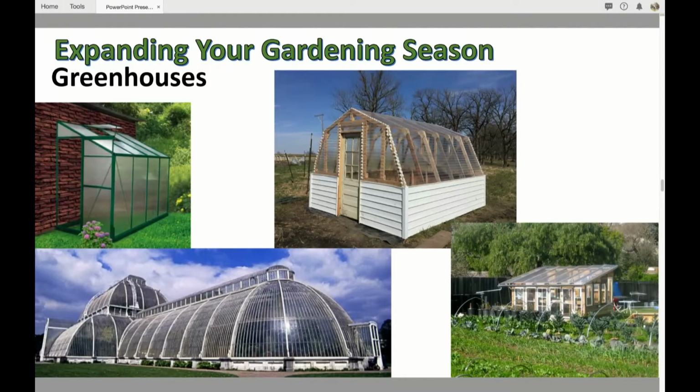Greenhouses can be from put it together, do it yourself at the bottom right of the screen with leftover windows and things like that. You can have them attached to your house, like the one on the upper left, a little greenhouse kind of just standing against the side of a house, all the way up to the palatial things like the bottom of your screen there. From several $100s really to several $100,000. Just depends on what you want and how much money you got.